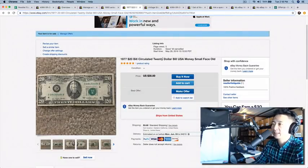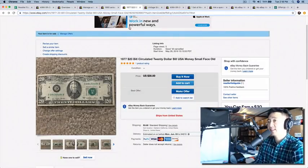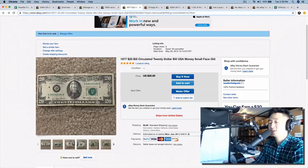I love the fact that this isn't low risk. If it doesn't sell, I can just go to the bank and exchange it for a newer currency or just use it to pay for things. So I love it. This is a really, really good example of just being creative to get inventory up.